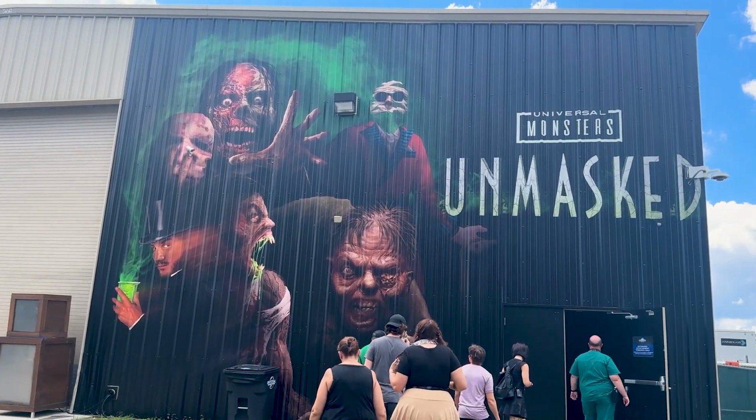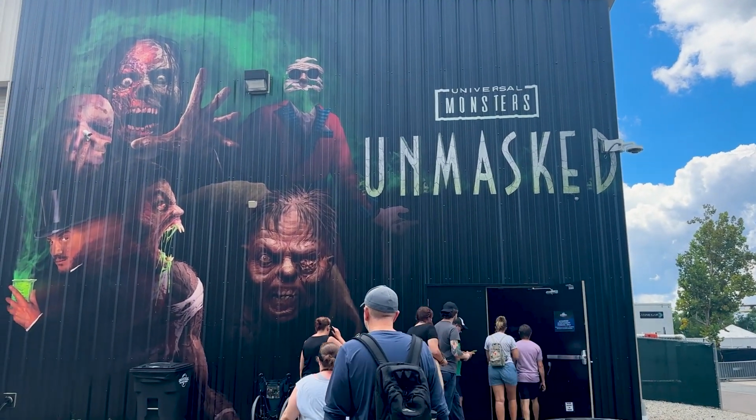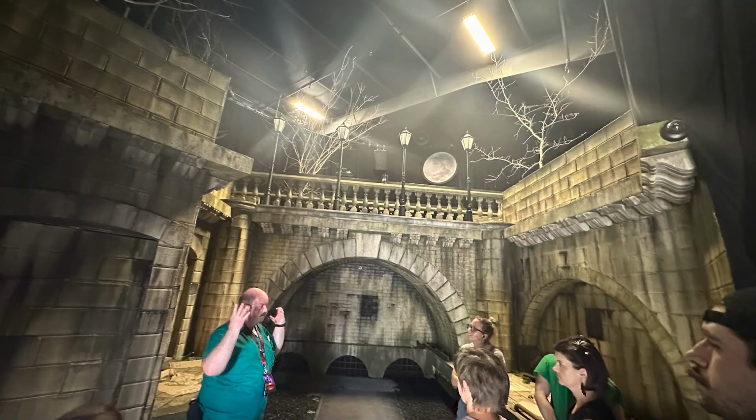All right, we finally made it. We're heading into Universal Monsters Unmasked, our last house of the day. Oh boy, do I have a lot of stuff to talk about for this house. So, starting off in this first room, we have the beautiful entrance facade with the bridge as we're heading into the sewers and the canals underneath of France and Paris.